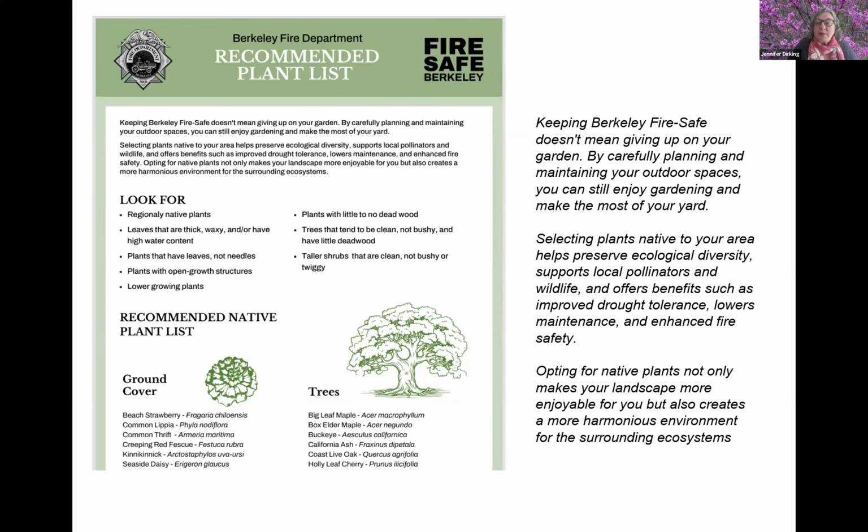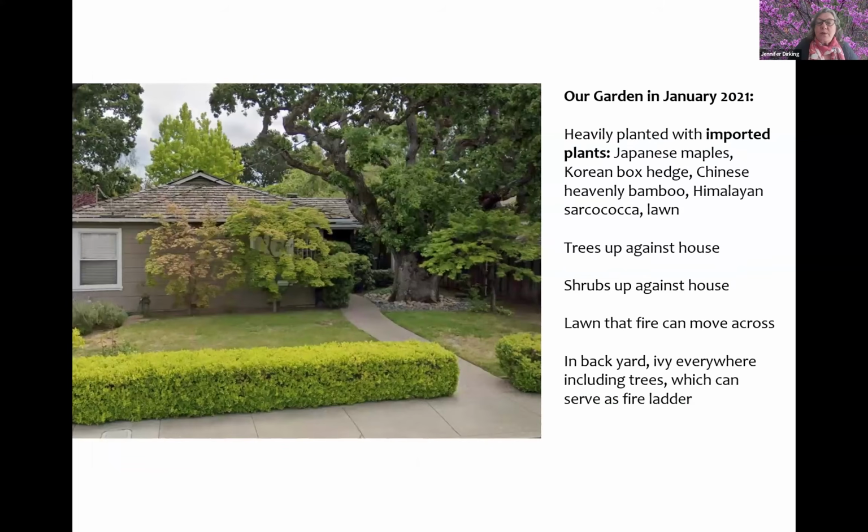I just want to give a little bit of personal background briefly. This was our garden when we moved into our house. It had trees right up against the house, I'd say less than a foot from the house, and shrubs right up against the house. And of course, we have the giant valley oak tree dominating the landscape. But we had a lot of flammable things right up against our house that we decided to move right away. The other thing is in the backyard, we had a lot of ivy, and ivy can serve as a fire ladder, climbing up trees in our creek behind our home, and it can be very flammable.